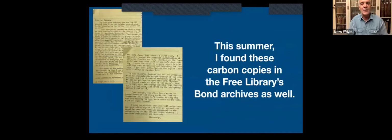I also found these carbon copies of the Free Library Bond archives as well. And this is a letter from Mary Bond to the head of the Rare Book Department explaining why she was giving all the 007 and Ian Fleming material to the Free Library and not to the Academy of Natural Sciences across the way. And it also had this description of how James Bond felt about having his name stolen. And it's pretty touching. I'll read that to you when we get to the documents as well.